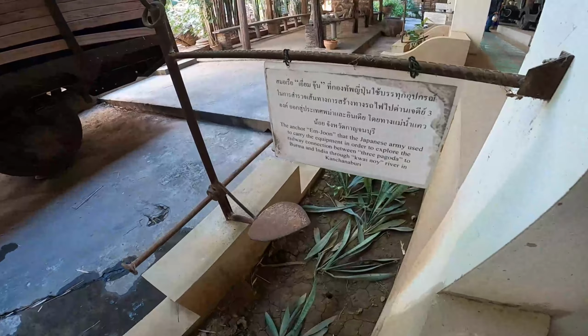So this is the anchor engine that the Japanese army used to carry the equipment in order to explore the railway connection between the Three Pagodas to Burma, India, through the Kwai Noi River in Kanchanaburi. Attention. So this is the Japan. So these people, I think they are sick. They are sick and tired.